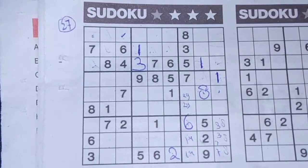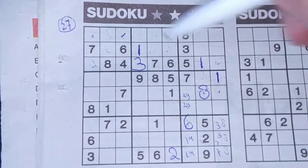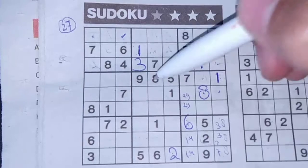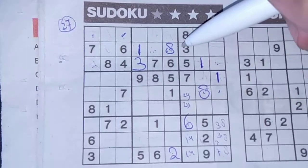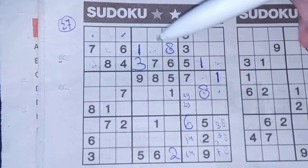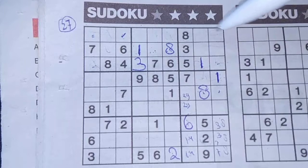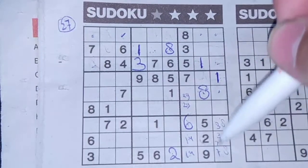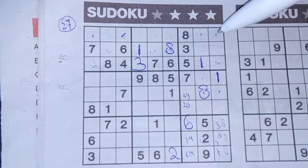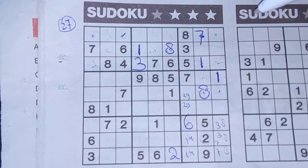5 missing numbers. One of the missing numbers is an 8. We see here an 8. No 8 in these 3 boxes, so the 8 could be there or here. We see here an 8. No 8 there. 8 should be here. 7 in this row, 7 in the second row. So in the first row, the only 2 places for the 7 are here or there. But we see a 7 in the last column. So no 7 there. 7 should be here.